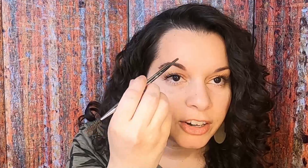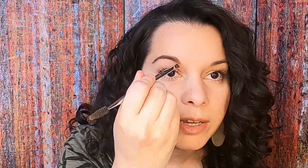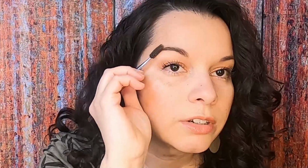So I didn't apply a lot of product because I don't like a lot. Like I said, I like it to look more natural, more bushy. And it's a little more difficult to get that look with this, but with the spoolie brush, here you go. And I don't really have a very well-shaped brow, so that doesn't help.